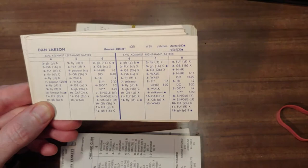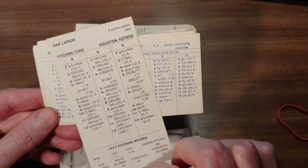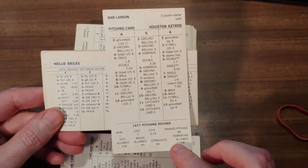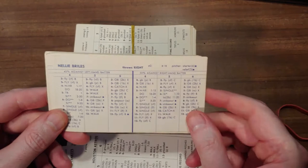Hey, take a look at this guy. Remember him? Dan Larson. He was a Houston Astro. His '76 card made it onto Oakland's roster, and he did very well, but he is falling off a bit here. He's not even okay enough. Let's not go too deeply into this.